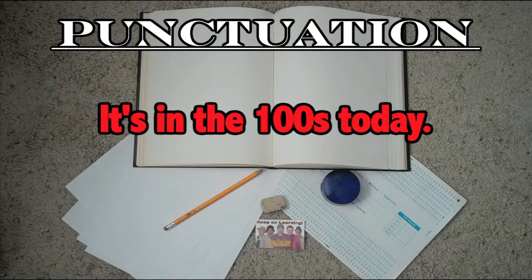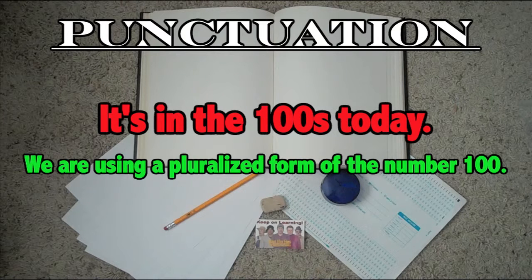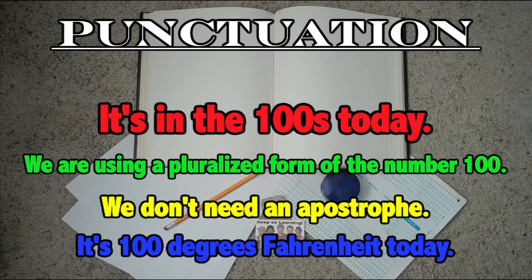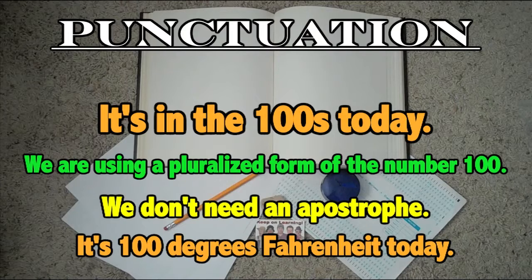It's in the 100s today. In this sentence, we are using a pluralized form of the number 100. We don't need an apostrophe here. Now, the sentence could also say, it's 100 degrees Fahrenheit today. Both sentences are saying relatively the same thing. So both sentences, in this case, are correct.